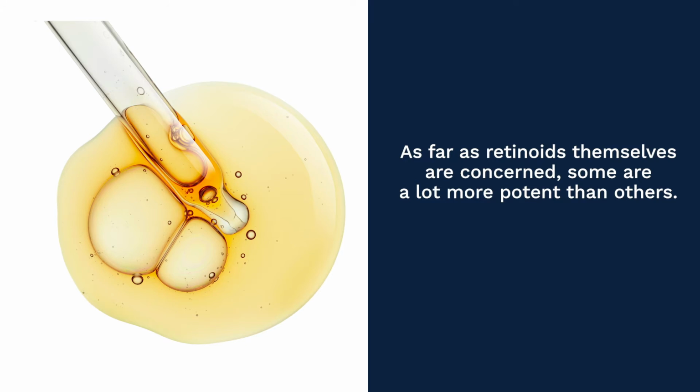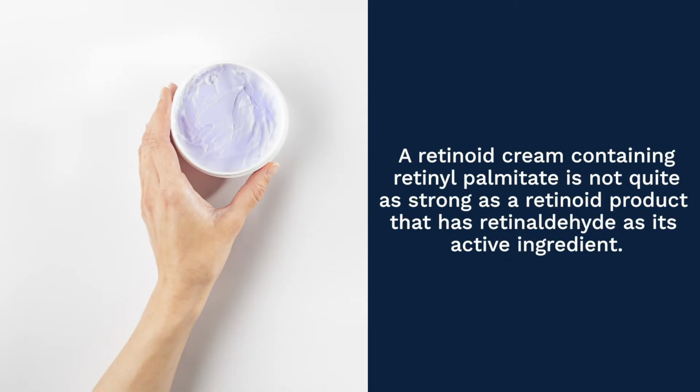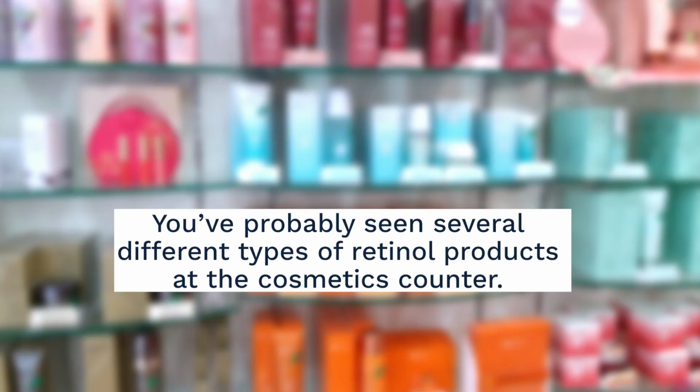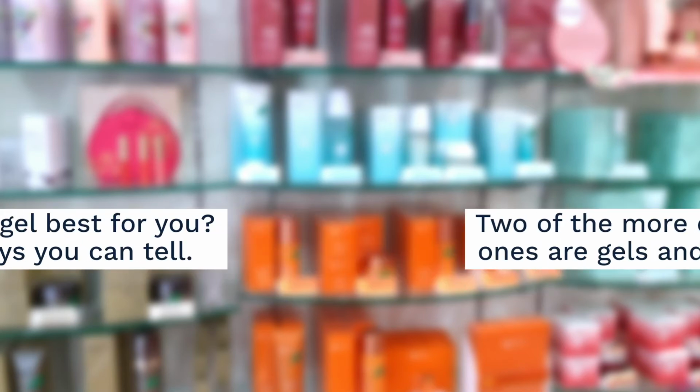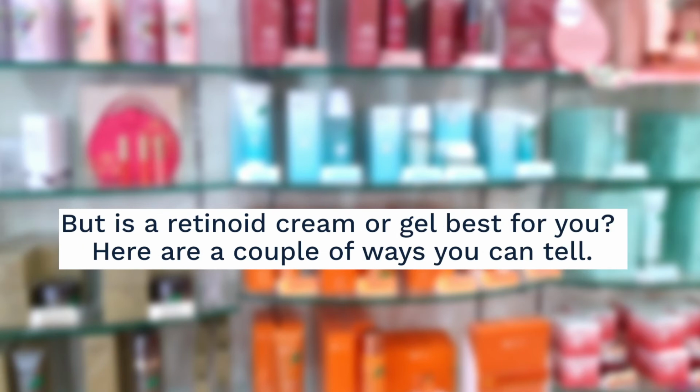As far as retinoids themselves are concerned, some are a lot more potent than others. A retinoid cream containing retinol palmitate, for example, is not quite as strong as a retinoid product that has retinaldehyde as its active ingredient. You've probably seen several different types of retinol products at the cosmetics counter. Two common ones are gels and creams. But is a retinoid gel or cream best for you? Here's a couple ways you can tell.